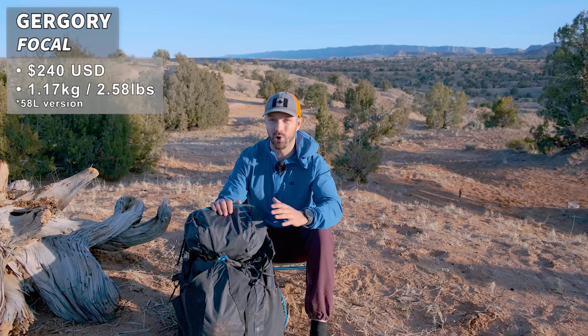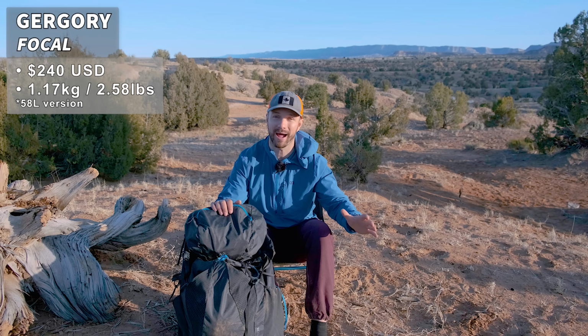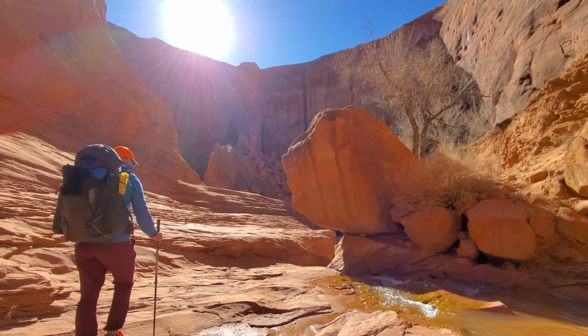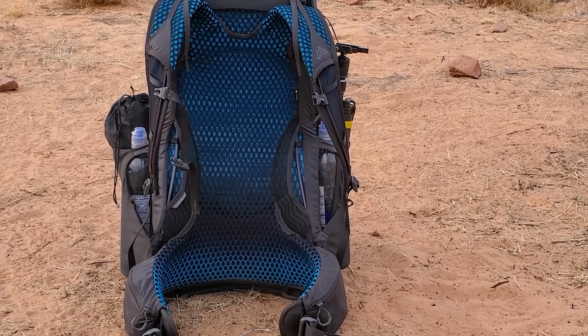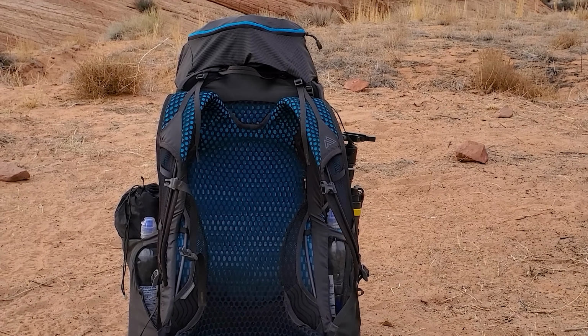These next two items are packs from the pack-making giants Gregory and Osprey. First up is the Gregory Focal, weighing just over 1 kilogram. It's a full-featured pack that comes in a lightweight package. It has a ton of features and high carrying capacity. Something I'm a big fan of with the Focal that you don't often see in lightweight packs is this trampoline back panel, which provides a ton of ventilation, which is great when you're in really hot conditions.